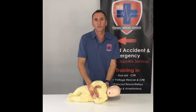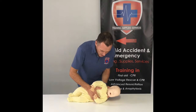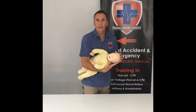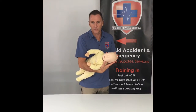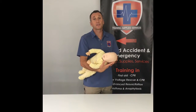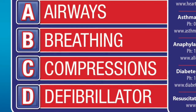It's recommended that we do this for at least 10 seconds. If breathing is present, what we need to do is keep bub on their side, nice and comfortable, cradling bub and talking to them and reassuring them until the ambulance has turned up. The next step is, if the baby is not breathing, we're going to start with compressions or breaths and compressions.